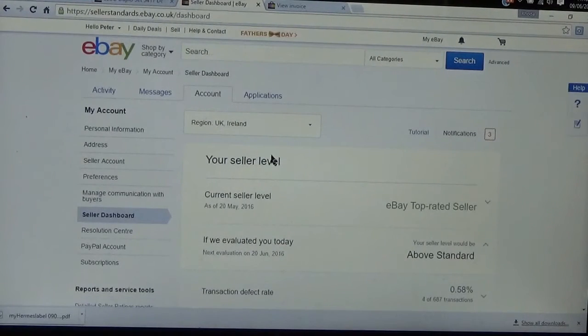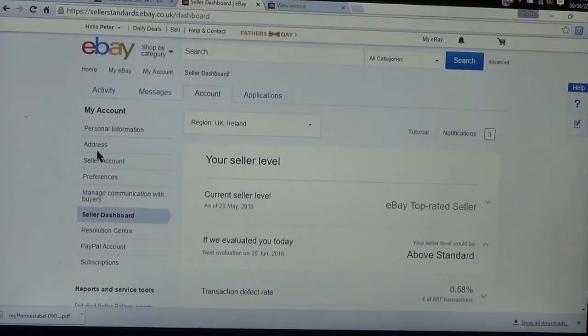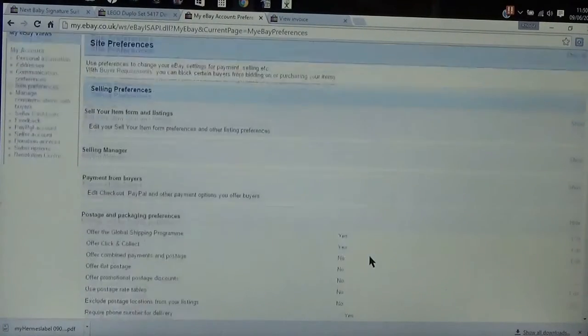Then you want to go to Seller Dashboard. It opens up a load of different things. What you want to do on there is go to Preferences. That will then load up the next page, to go to your postage and payment preferences section and click Show.